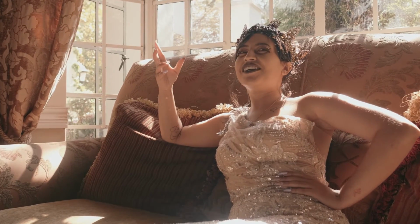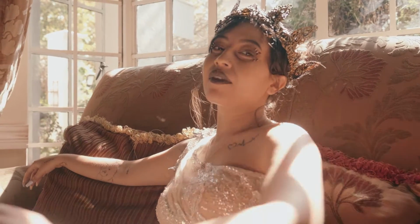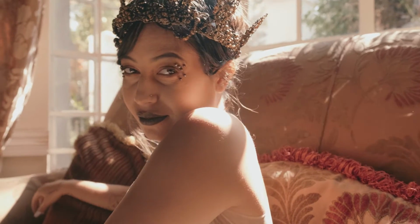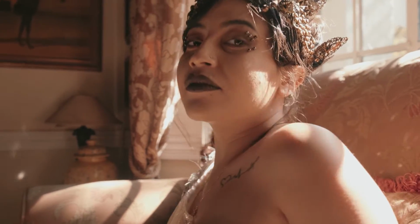The couch is also very nice. It's almost in a corner where they pack everything, like a small lounge put together. So we're going to be using that area for the second outfit, and yeah, I'm looking forward to it.